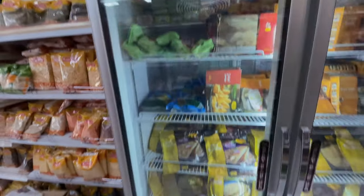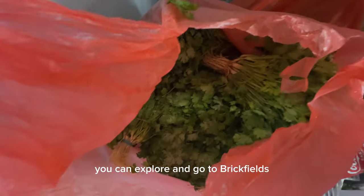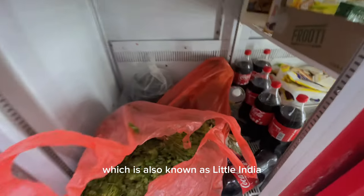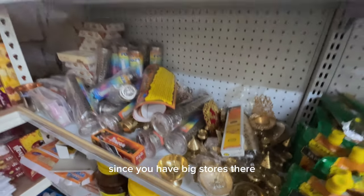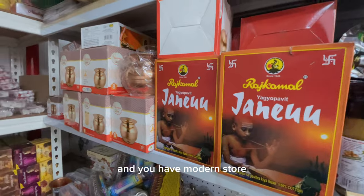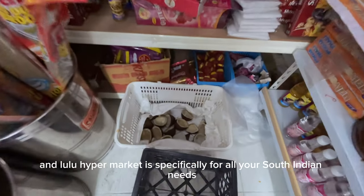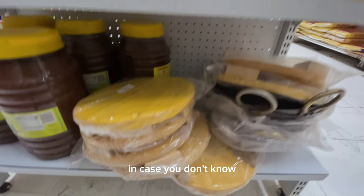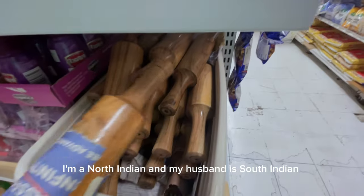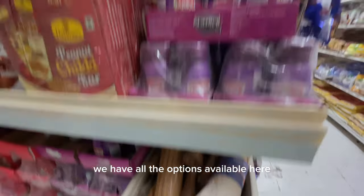And this is just one store that I'm showing you guys, since it's very near to where we stay. But if you have time, like on weekends especially, you can explore and go to Brickfields, which is also known as Little India. And there you get many options, since you have big stores there. You have Modern Store, you have Lulu Mall. And Lulu Mall is specifically for all your South Indian needs. In case you don't know, I'm a North Indian and my husband is South Indian. He's from Kerala, India. So of course, we have all the options available here.